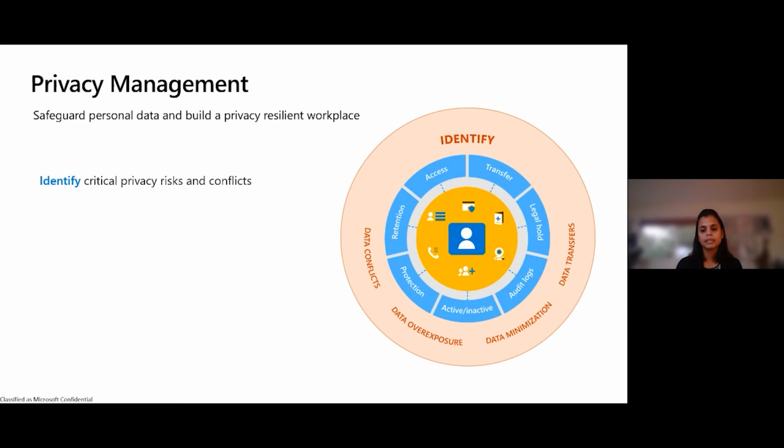The tool will detect data overexposure, or files that have data that are overexposed, and show that to the admins to then be able to take action. Same thing with data minimization. Have I collected personal information that has been sitting in the environment for days and months and has not been touched? The solution will bring that up, bubble it up to the admin so that actions can be taken.